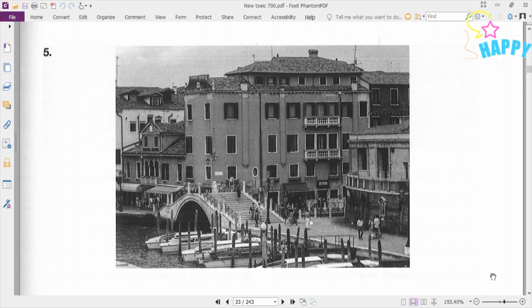Number 5. Look at the picture marked number 5 in your test book. A. There are several sheep in the field. B. One of the ships is sailing beneath the bridge. C. People are getting on board the ship. D. Pedestrians are walking alongside the waterway.